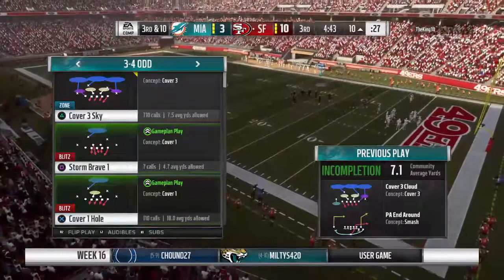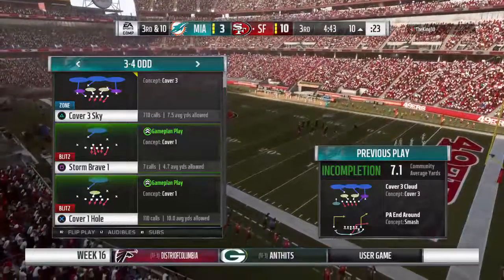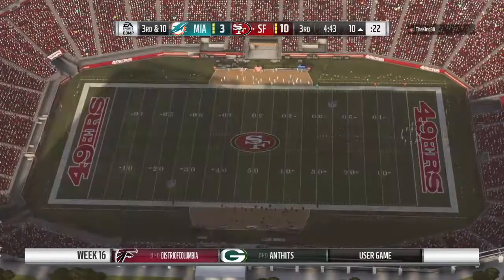Well, knowing them and knowing what we just seen, I think they're throwing it again, don't you? I think you have to. I think in this situation, you've kind of run out of your running plays. Fire another one into the end zone.